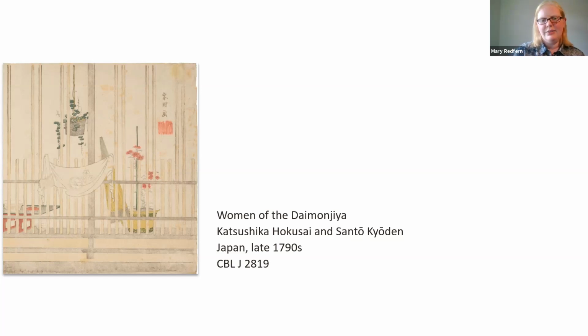And this is actually where I'm saying I'm not showing you the whole picture. What I'm showing you is a tsurumono. Now, tsurumono were really special prints, very unusual things, not things you'll often see in woodblock print collections, but something that Beattie was really passionate about. And the important thing about this large tsurumono is that it was folded for presentation. It was folded for the recipient. So we start with the banner of the crest of the Daimonjia brothel.